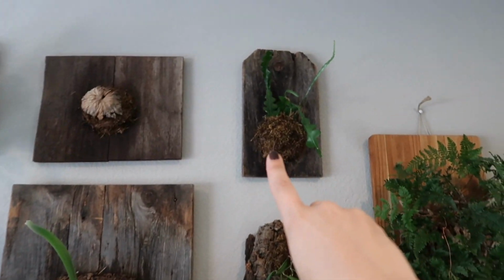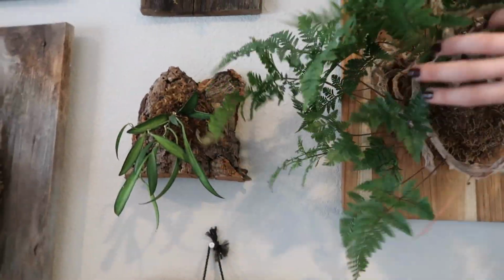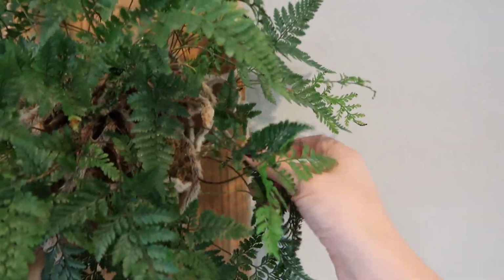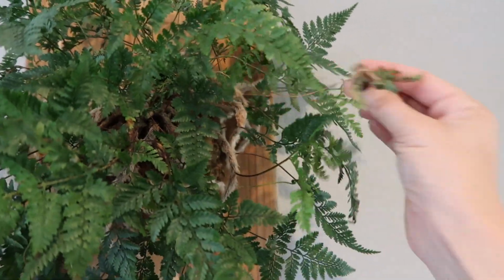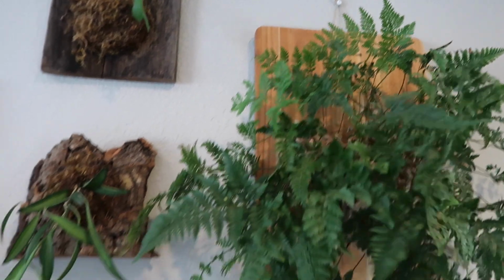A rickrack or fishbone cactus, a rabbit's foot fern, little aragog with the creepy spider legs. You can kind of see a little bit of the damage from the move, but still tons of new growth.